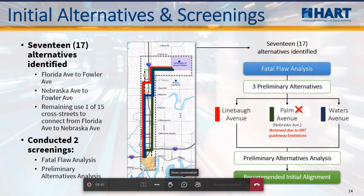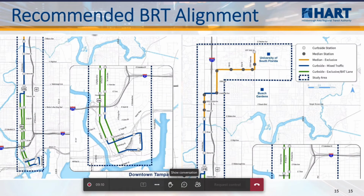So Lineball was the winner just slightly from Waters, and we were pretty happy with that because some of this work Steve will talk about in a few minutes kind of confirmed some of the greater potential on the Florida corridor, the parcel size, particularly north of Waters, kind of confirmed our suspicions about what we thought the best alignment was and how it scored for that matter.